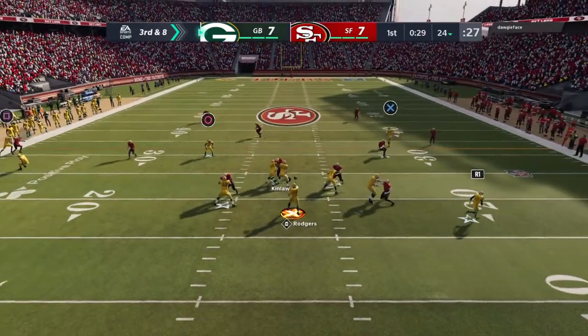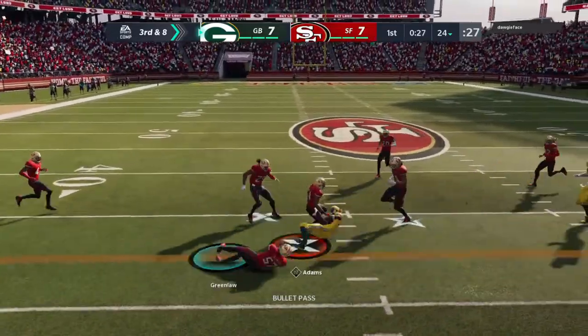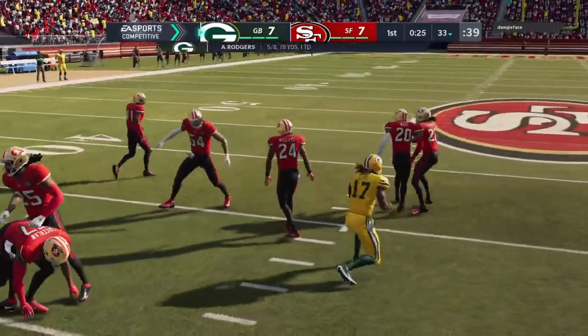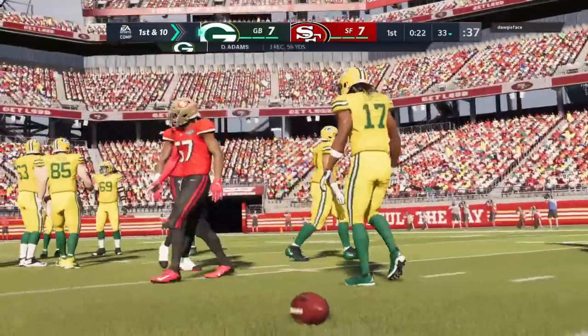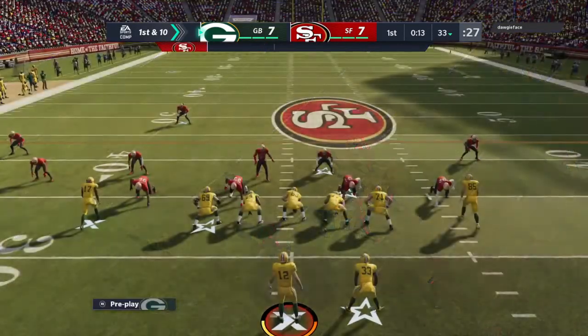It's 3rd down. To throw the ball, Rodgers. Over the middle, that's caught by Adams. And he's going to have a Packers 1st down as they're able to get the 3rd down conversion. Devontae Adams.